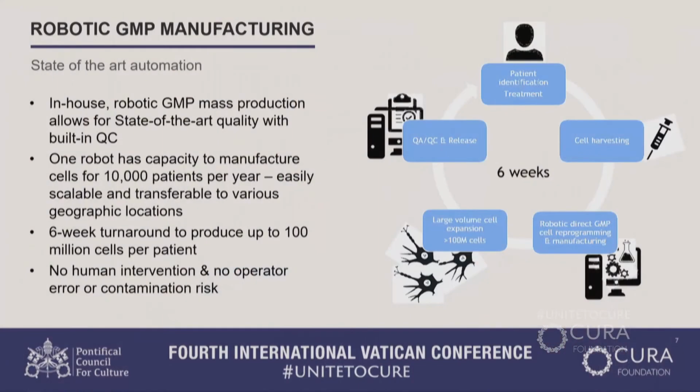In terms of manufacturing, it is a bit of a process. It is a 6-week process to make these cells. Essentially, the patient comes to the clinic. A cell sample is taken from the patient and sent to our manufacturing facility, where this robot that we have developed takes that sample and processes it all the way through, reprograms it, expands it, and freezes it down, both for the shipment and also for being able to do additional transplantations if needed in the future. One robot can make 10,000 patients a year, and it's all done without any human intervention or any animal components or genetic engineering or viral components.